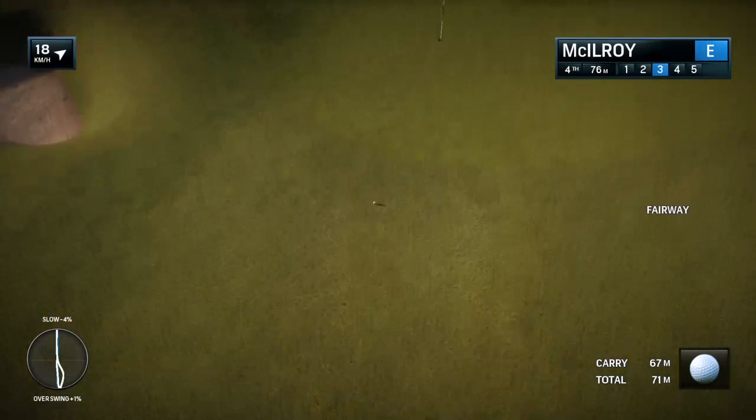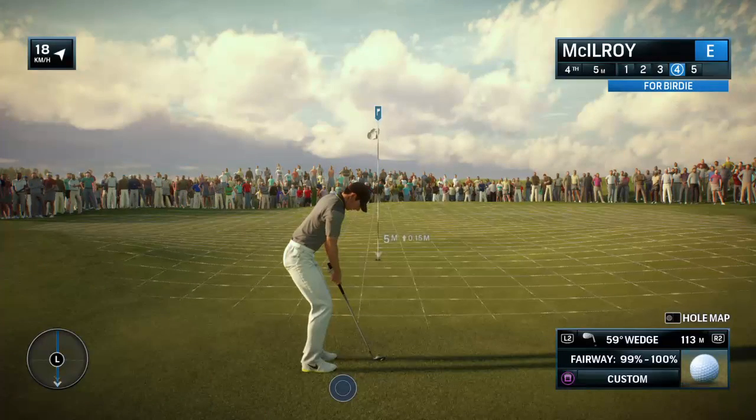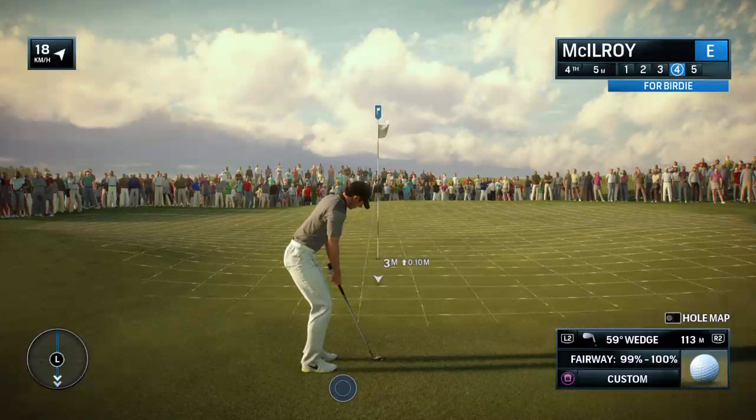Frank in a bit of trouble here at the par 5, missing the green on that third shot. Yeah, just battling to make par. And this is going to be difficult.